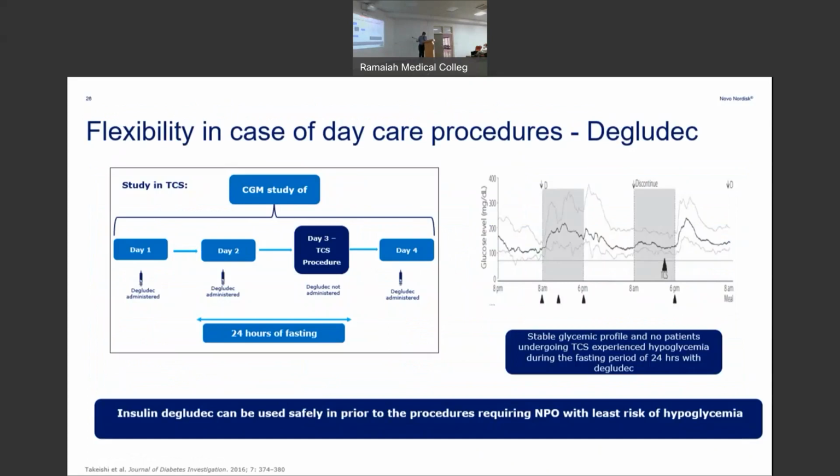Here you can see day 1 Tresiba was given, day 2 Tresiba was given, on day 3 the patient was planned for a surgery. So even if the patient is planned for a surgery, there is no need of stopping the insulin. You can still administer Tresiba the previous day and there will not be any risk of hypoglycemia during the surgery, as per the paper published in this journal.